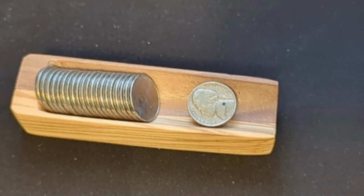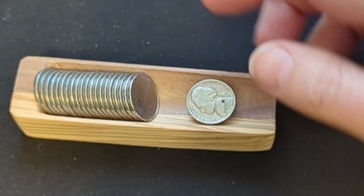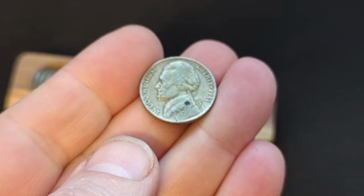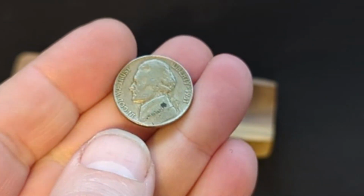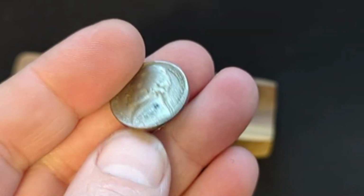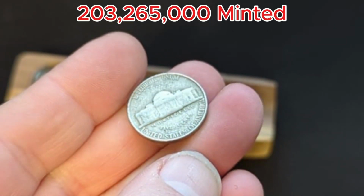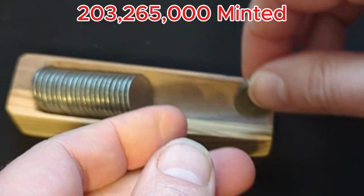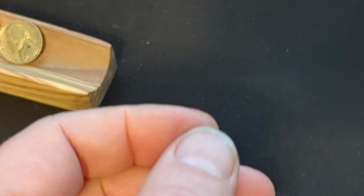All right, folks, here we are, roll number 5, giving us our first semi-significant find. I'll say it that way. This one came up with a 1941, so it's our first find from the 40s, and that is a Philadelphia, 1941 Philly.